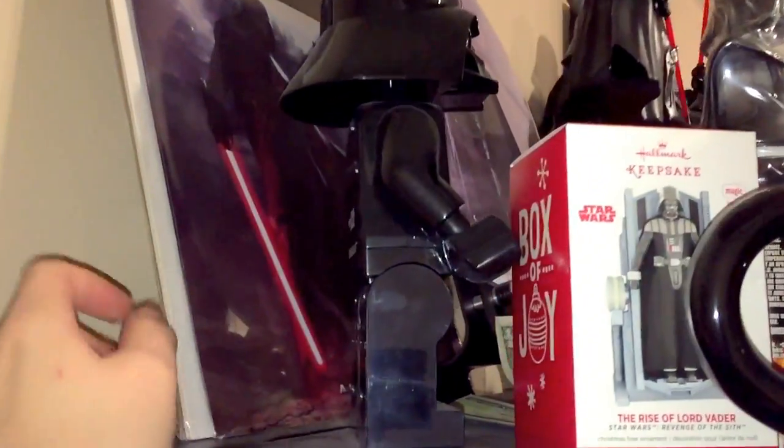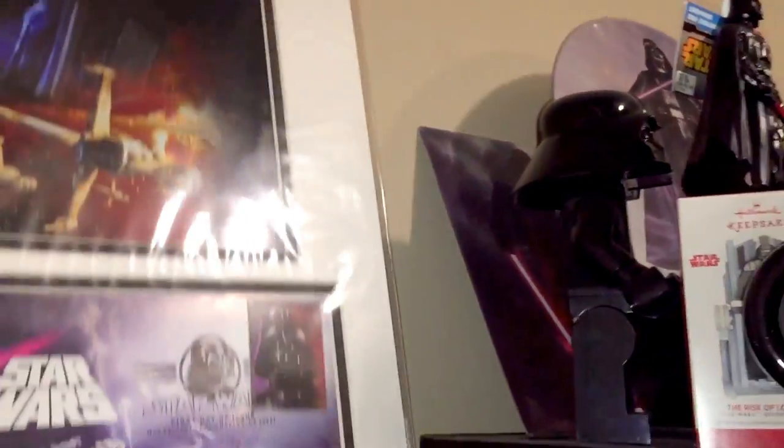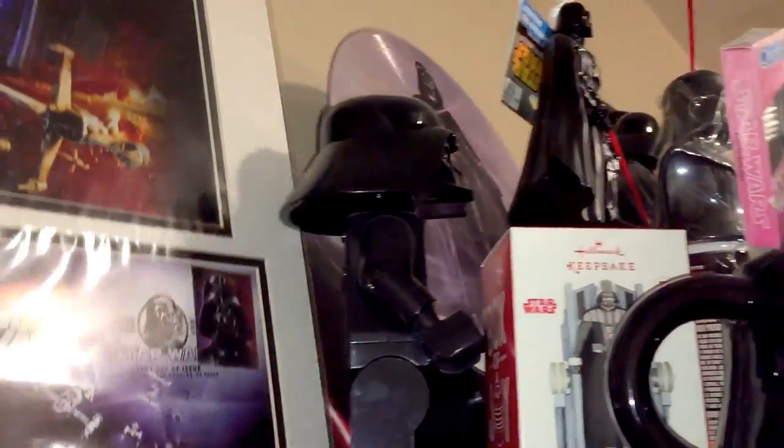A wall calendar, and then Star Wars stamps, which, again, I would love to hang. I just haven't done it yet.